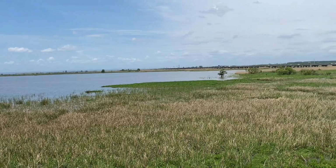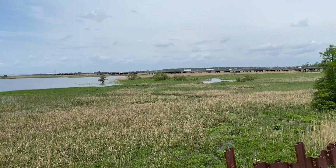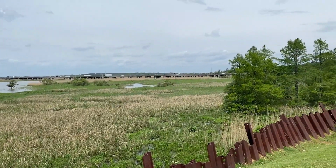So you can live in Daphne. Now, I just happen to know a lot of people do this. They live in Daphne and they work in Mobile. If you go to the interstate from Daphne and go west, you can be on the other side of the water, Mobile Bay, in about 9 miles. And if you want to go the other way, east, you can be in Pensacola, Florida, in 53 miles. So it's a very easy commute.